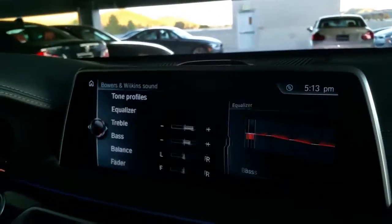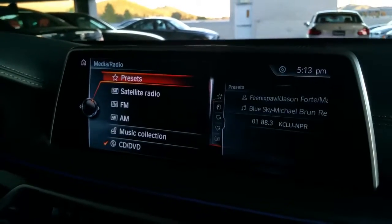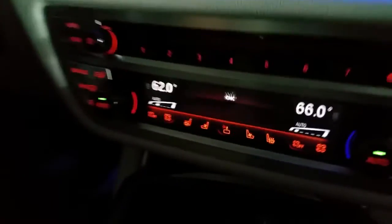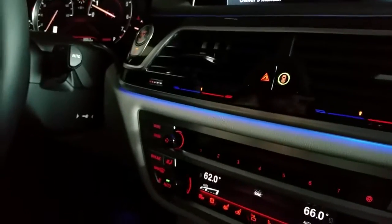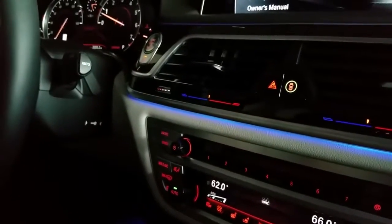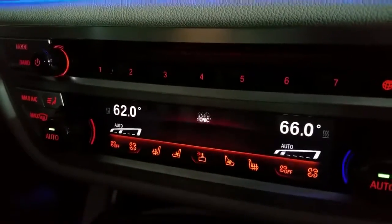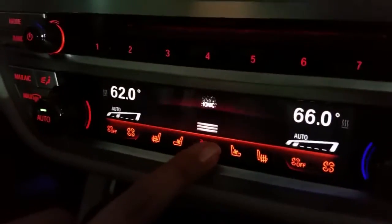So nice. And then I know we have the ambient air. We also do have this option in this car. So you have, it's actually, I think it might be open. There we go. It's taking its time. Okay, now it's loading again. So here's 3 different levels.